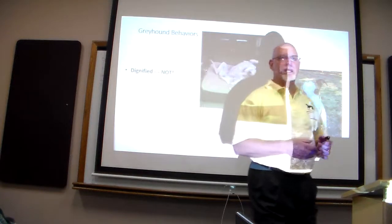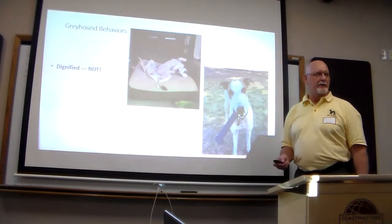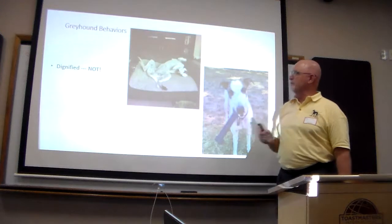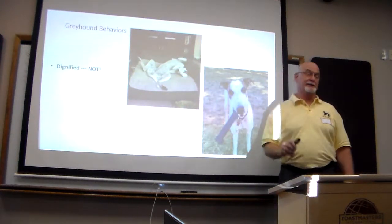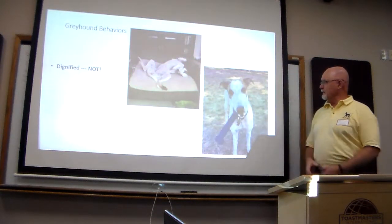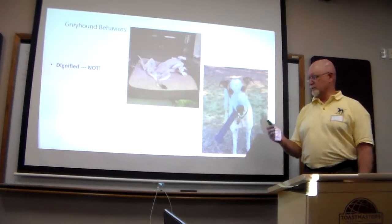Don't think for a minute that these dogs are dignified. They don't care. Most dogs don't care what they do, but anyway, this is another Greyhound that I had, and this is what they call the full roach position. If you see a Greyhound doing this, obviously it's not dignified. They are the happiest dog in the whole wide world. This is just a picture of one of my other dogs that, just goofy. She just was nuts.